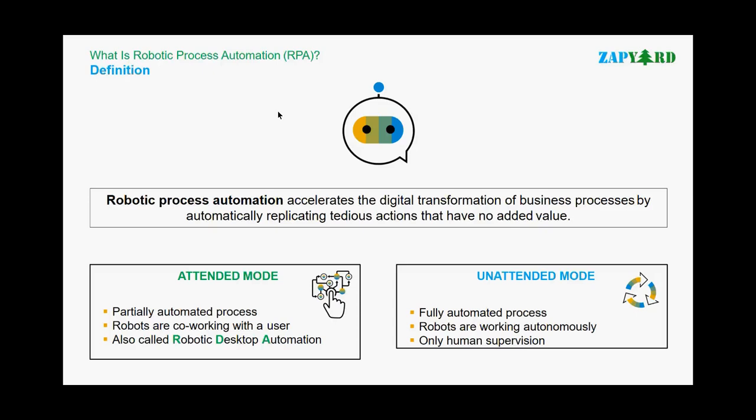Now when you talk about RPA, robotic process automation, what is robotic process automation? Robotic process automation basically accelerates the digital transformation of your business by automatically replacing the tedious actions that have no added value. Now, the main important thing here is, what does RPA do? It basically helps you to boost up your digital transformation. What is it basically boosting up?